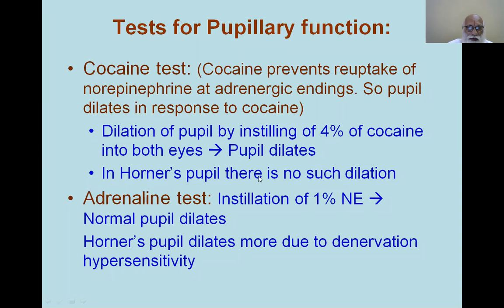In Horner's pupil, there is no such dilatation because there is sympathetic involvement. Sympathetic function is curtailed there. Even if you give cocaine, there is no norepinephrine, since there is already damage to the endings. So there cannot be any reuptake of the norepinephrine, and nothing increases the levels of norepinephrine at the endings. So there is no dilatation.